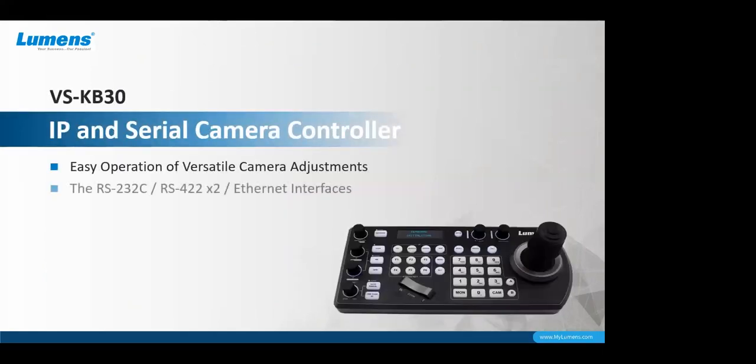The VSKB30 is our IP and serial camera controller. It gives you the ability to control up to 255 IP cameras on one network with PoE support. Operates on multiple protocols, VISCA, Pelco, PND, VISCA over IP as well, and multiple interfaces.